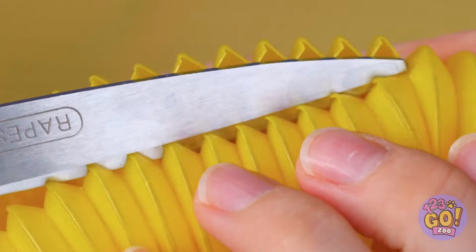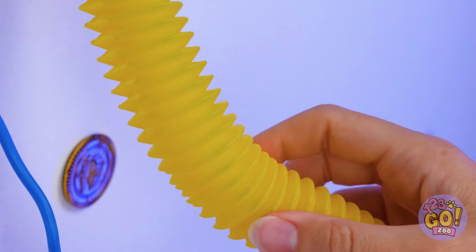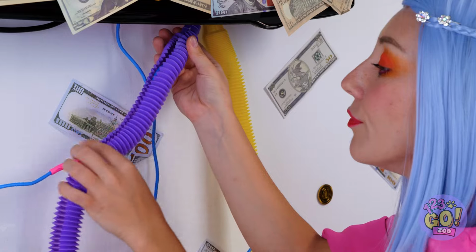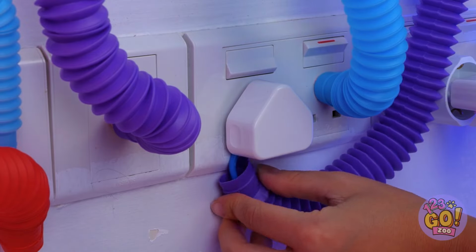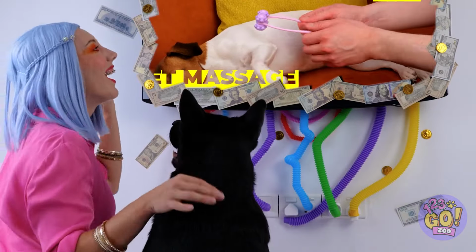This pop tube could help. Just slit it open. Just slip them over these wires so they're nice and safe. Great, the television is back on, and we can watch together.